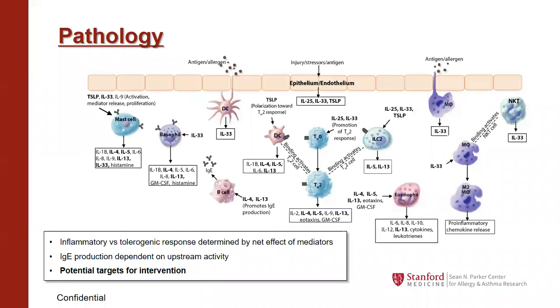IgE is on the left side, on the basophil and mast cell, the teal and purple shape. Those are all the way downstream. And so it's really the result of everything that's happened upstream. By blocking it, you get a very specific effect. But as you target markers up the stream, further up the cascade, you get a broader effect with a trade-off of higher risk for more drug-related AEs, adverse events, as you block everything downstream. It's kind of hard to see, but all of the markers in bold are currently potential targets for intervention that we're looking at in food allergy.